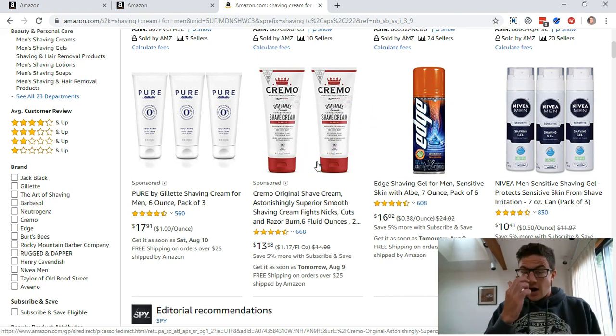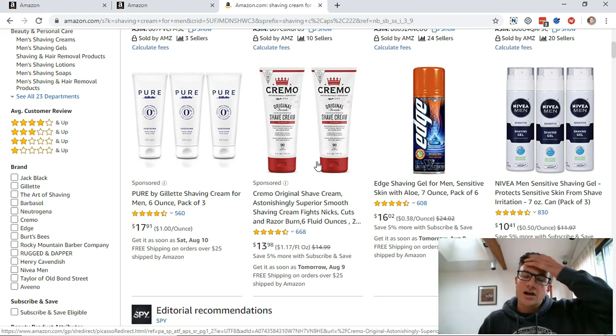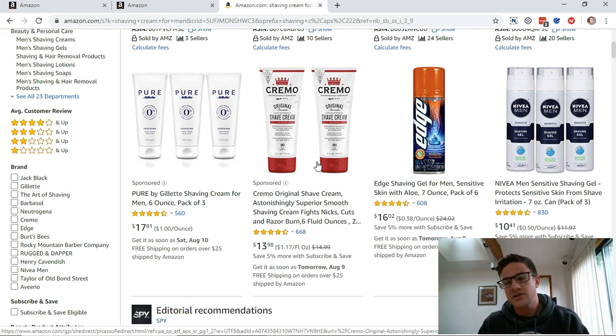So this is what I'm kind of talking about with repeat products. If you have a product like this where you know people are going to continue to buy it, try to not worry about ACOS. One thing I want to mention is to calculate the repeat buyers. We use Manage by Stats. It has something in there where you can go to customers and go to repeat customers.